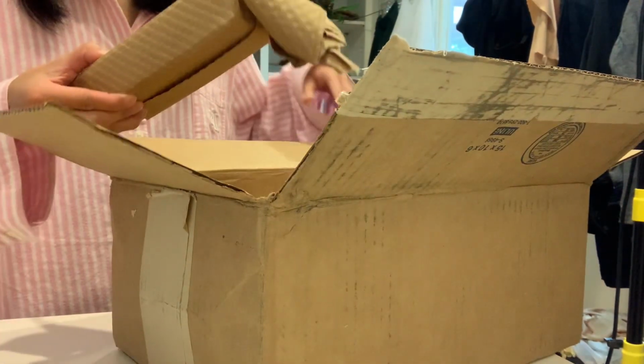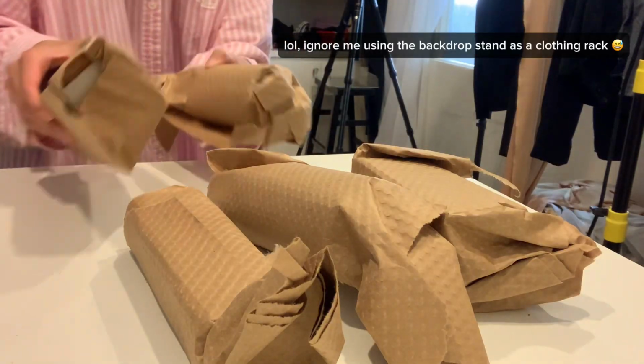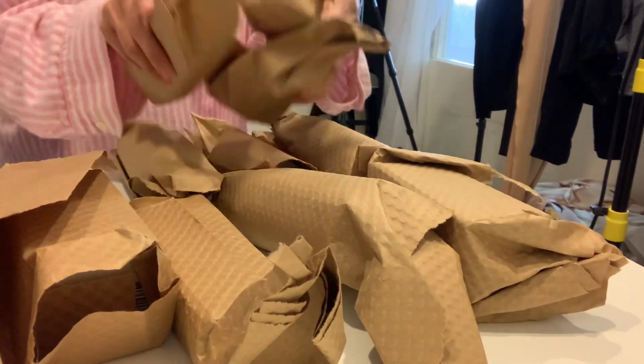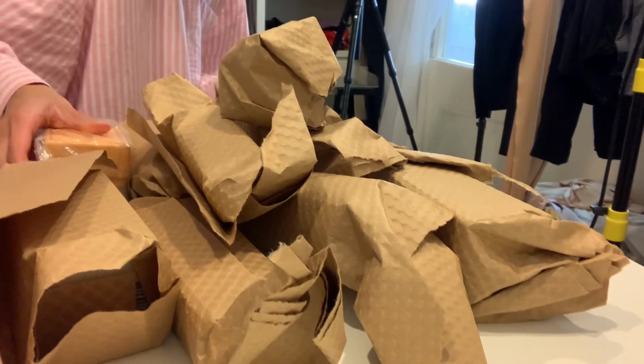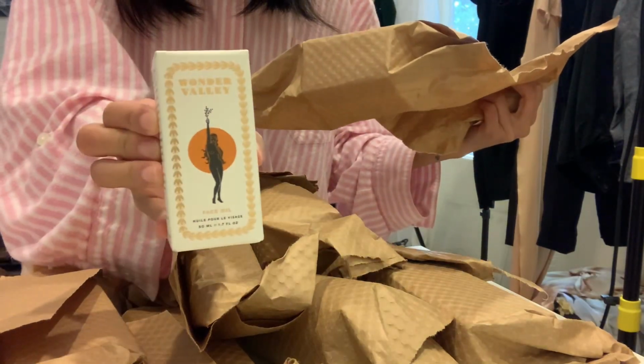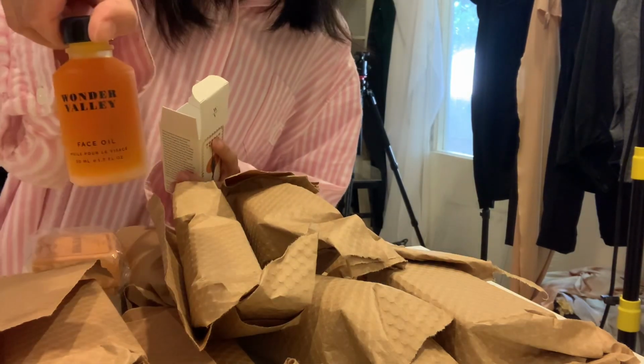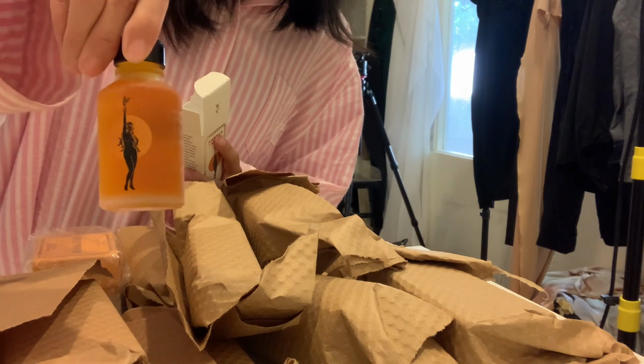This one's a pretty large and heavy box. I wonder what's in here. Do you guys enjoy unboxing videos? Should I be doing more of these with the new products I get in? This box is full of skincare products from a brand called Wonder Valley, and I absolutely love their packaging design.